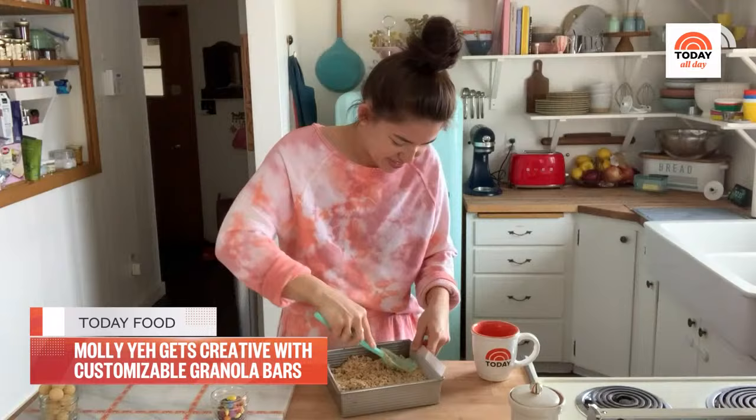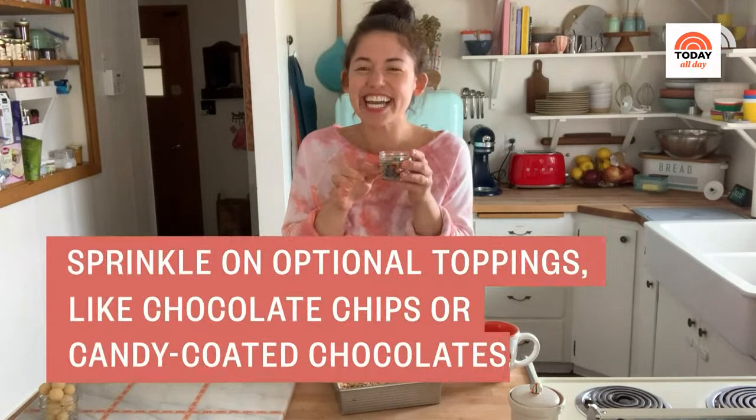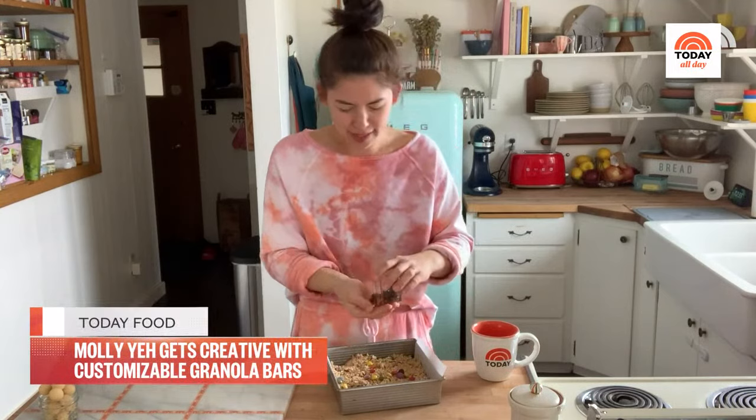And now I have some chocolate chips and candy-coated chocolates. I'll sprinkle these all over the top. These are optional, but look how cute they are. They're so colorful. Gotta have them.